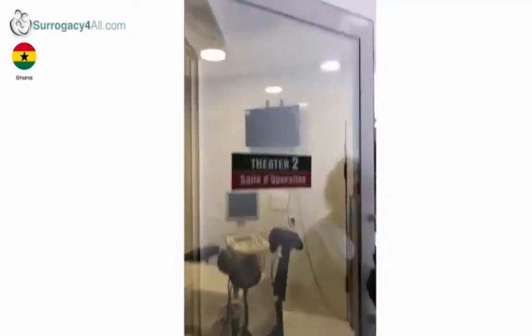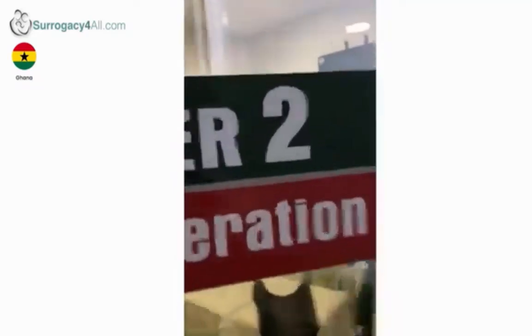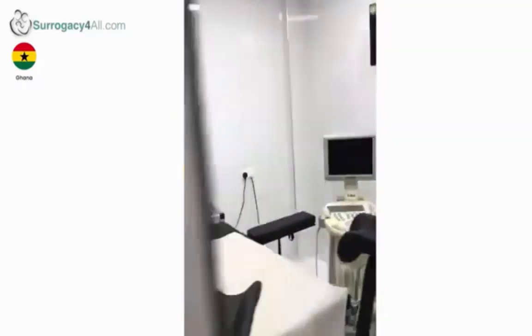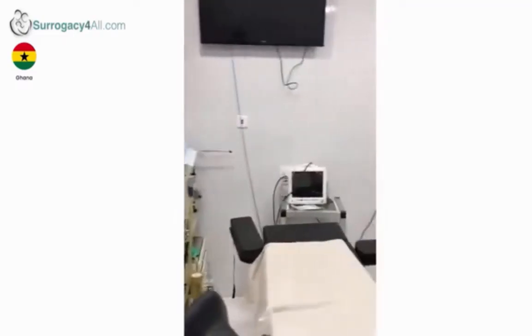This is the second theater. We're now going to the second theater, which is identical to the first one. We are almost the same. Okay, they're almost the same. So they can do 2 IVFs at the same time.